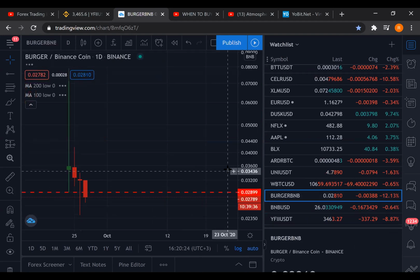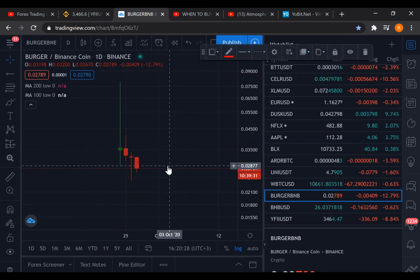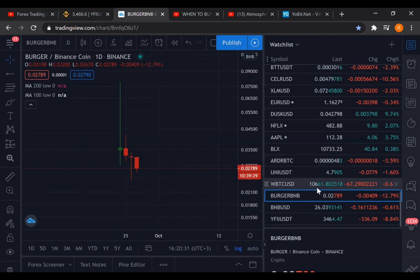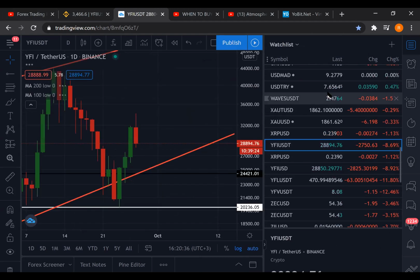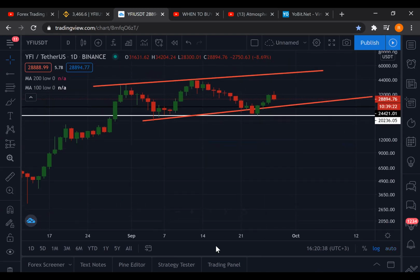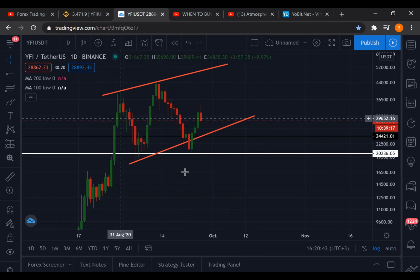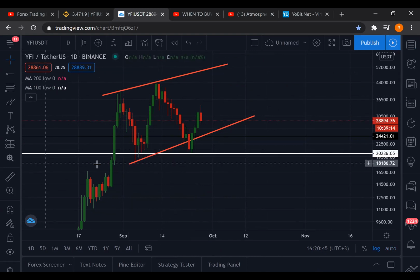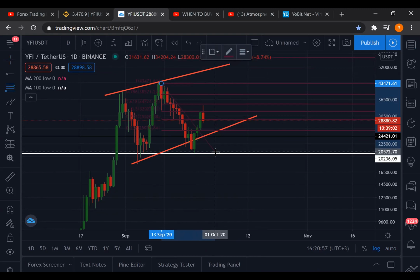There is Burger against BNB, and we will add a specific video for this coin. But for the moment, we will only deal with the Euro Finance. I don't remember when we drew these lines here, but it seems correct. It's simply like a previous support here. Now, guys, you can see that the market drops from this level.